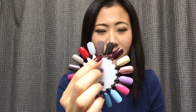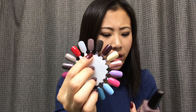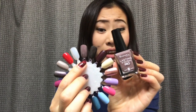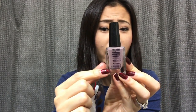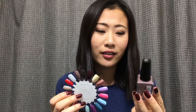Here, this shade is kind of a neutral brown grayish color. This is from Rimmel and it's the Lasting Finish Pro in the color Steel Gray. So it looks like this, and this is a big bottle. When I started, it was pretty much new, and it took me quite a while to finish the entire thing, but I did really enjoy the formula, the color, everything. I still have like 2-3 more colors from this line, and I hope I can finish them soon because this line is quite old. They already changed their packaging a long time ago.